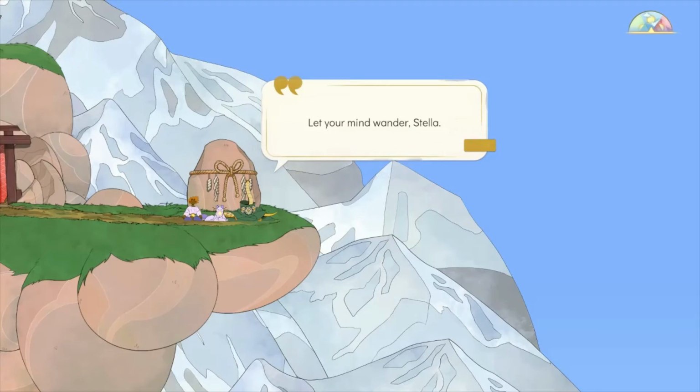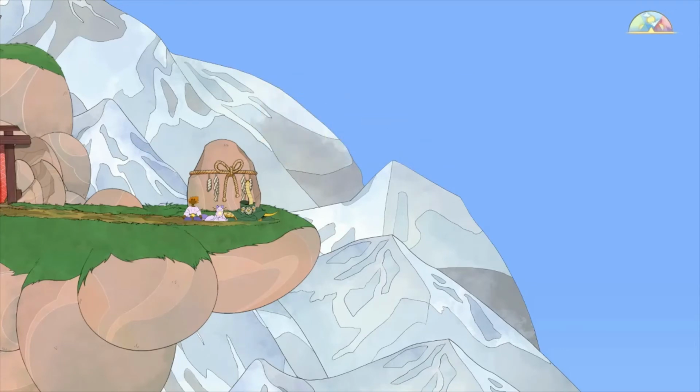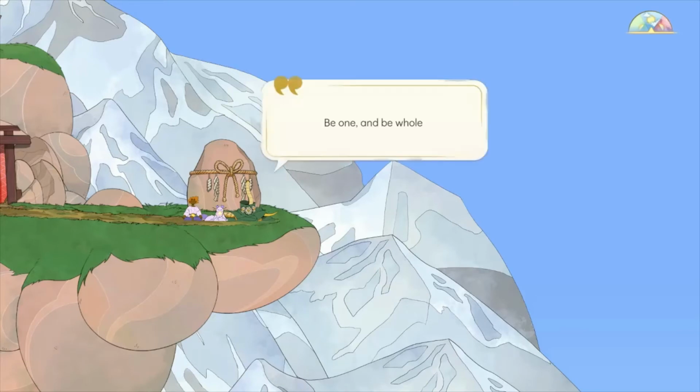Let your mind wander, Stella. Gently, like you would a scared kitten. Let it smell the grass. Let it notice the wind flowing through your hair. The heat radiating from the stone behind you. The rhythmic breaking of the waves below. Let your spirit penetrate all things, not to make them yours, but to make yourself theirs. Be one and be whole. But keep being.